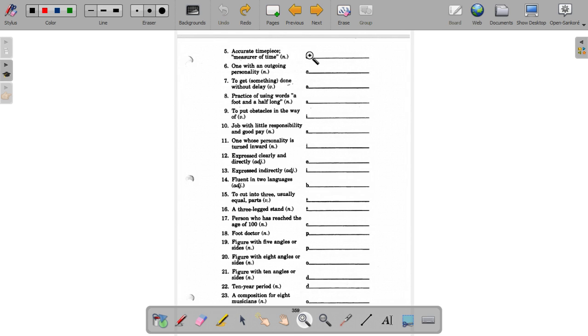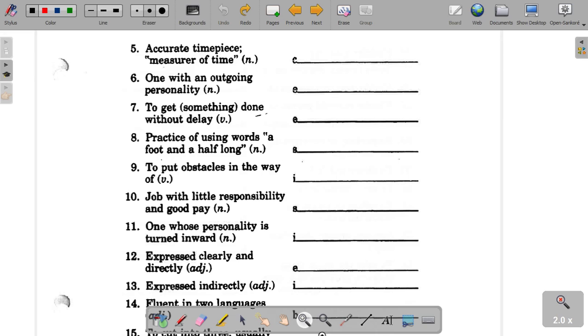All right. Accurate timepiece or a measurer of time. A clock. I don't think that they're going for clock here, but I honestly can't remember what this word is either. An accurate timepiece, a measure. Okay, so measure is meter plus time, which is chronos. So what would that be? A chronometer. There you go. Woo, I'll count that one.